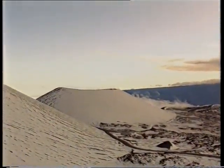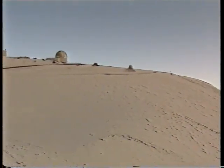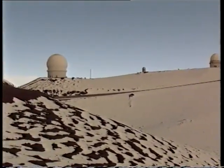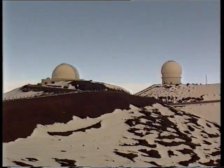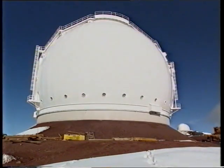At this location, at this altitude, I'm above about a third of the Earth's atmosphere, and from here I can get views of extraordinary clarity. It's therefore not surprising that some of the world's finest telescopes are assembled on this mountain, and you'll be seeing some of them in the television programs.